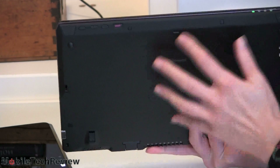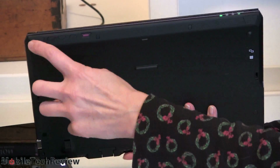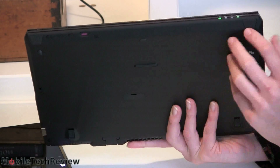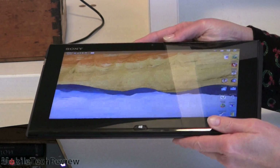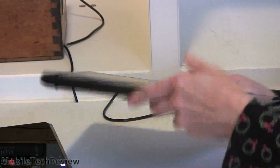Both have stereo speakers, both have about equal volume, and they're louder than you would expect for an 11.6-inch device. On the Sony, they're right here. Since this edge cants up a little bit, they're not totally muffled by the desk, and they're kind of aiming at you whether you're using it in slider position. If you're using it in slider position, they're going to be aiming down and back just a little bit. If you're using it in tablet mode, right there.